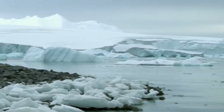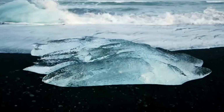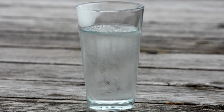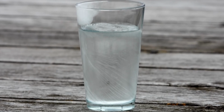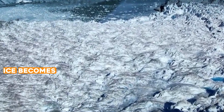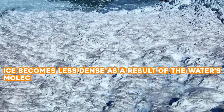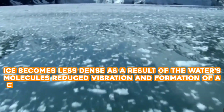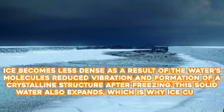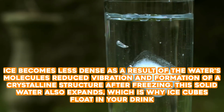It has to do with the obvious truth that when water freezes, it expands, and when it melts, it contracts. According to Stern, if you put a glass of water in the freezer, it will break the next day because of water expanding as it freezes. On Pluto, the same is true. Ice becomes less dense as a result of the water molecules' reduced vibration and formation of crystalline structure after freezing. This solid water also expands, which is why ice cubes float in your drink.